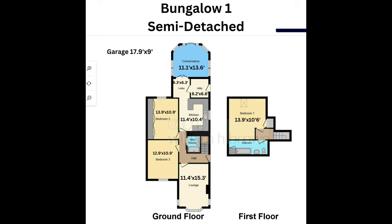So this whole bungalow would be about 887 square feet in total. Our current apartment is 909 square feet. So there's not much difference if you add in bathrooms, etc. It's not too bad.